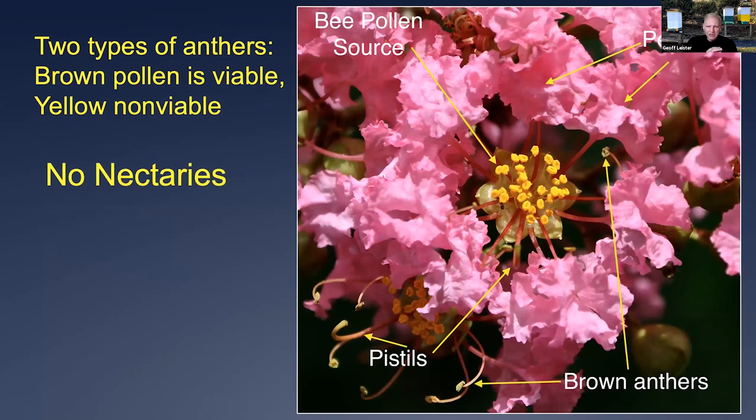As an unusual type, if you ever look at the flower very closely, you'll notice that there are two types of anthers. Some of them are brown. The brown anthers are viable. So the pollen that carries the sperm that will allow pollination or fertilization is in these outer brown anthers. These in the middle, where bees and pollinators gather pollen, are non-viable. So they carry no reproductive potential for crepe myrtle. And you see the scatter of petals around the outside. So again, you can see the pistils here. They're kind of curved. Here are the brown anthers, again, well outside the location of the colored anthers inside.